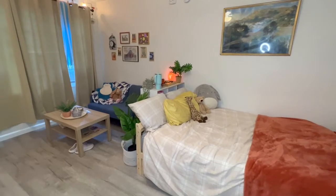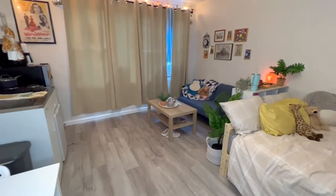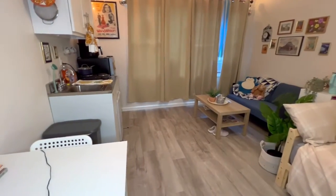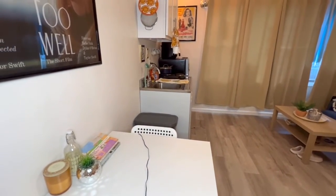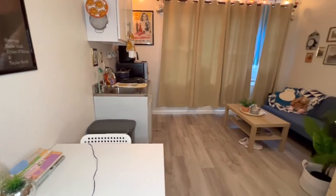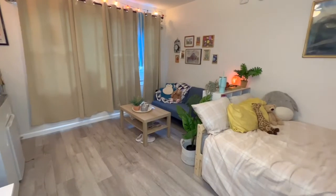So yeah, that was my studio apartment. I hope you guys enjoyed this little tour and a little look into how you can put together a small space like this. I was really intimidated when I first came here, seeing the empty space and not knowing how I was gonna make it work. But now that I've settled and have everything put together, I'm really proud of myself for how it turned out, and I really enjoy the space. I think it's perfect.